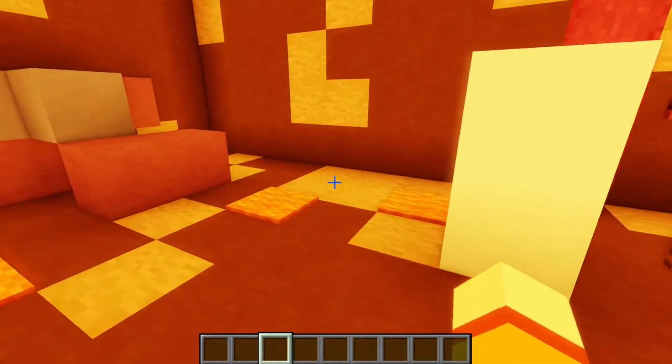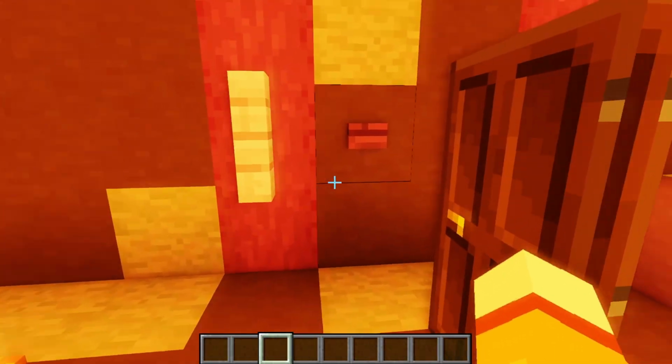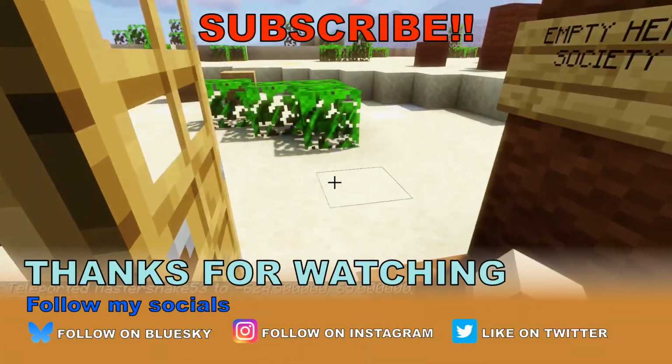So yep, this is Patrick's secret club, and that is it. So we exit through this door. Give me a minute. There you go, the door worked that time.